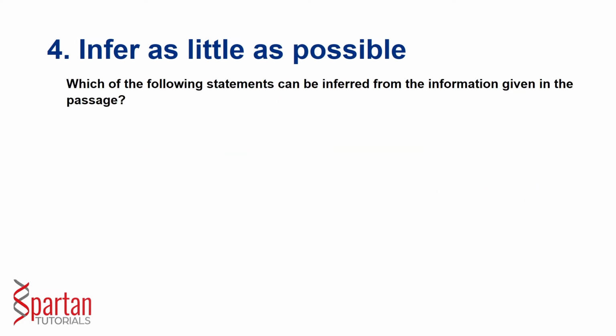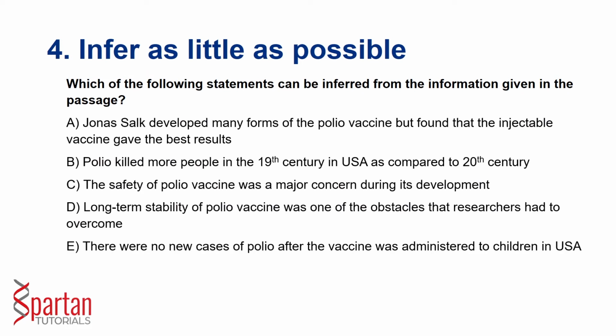Okay, here is our question. Which of the following statements can be inferred from the information given in the passage? Now I should stress it here. You should infer as little as possible. The information that you can infer should be almost always within the reach of the passage. You cannot make logical leaps from the information given in the passage. Here are our options.